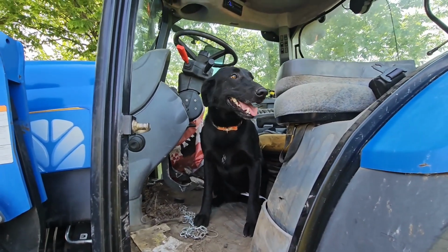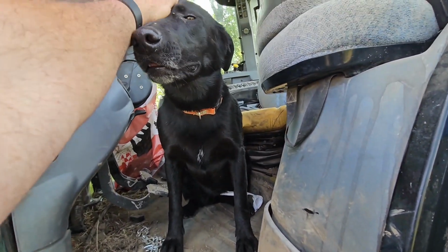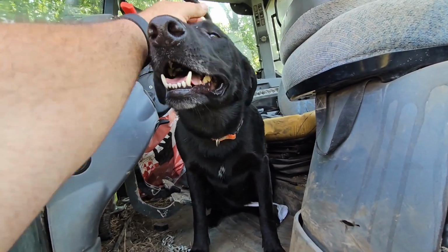Get out of the tractor for 1 minute to open the gate, and look who's jumped in. This is a good farm dog right here. Good girl, fella.